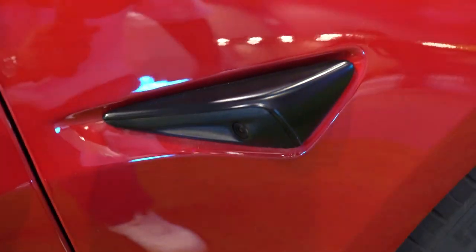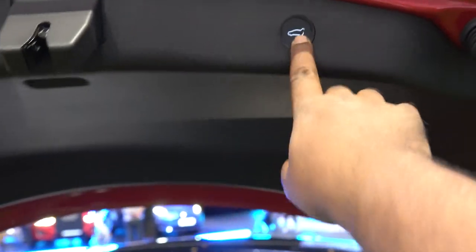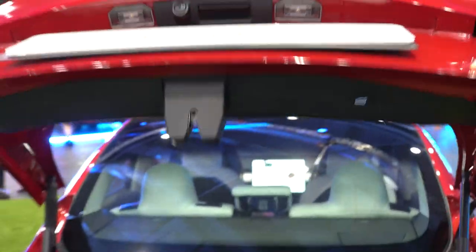That's cool. This red with the black handles, and it comes with smoked out indicators from the factory. That's really cool. I don't know if this is factory spec. Carbon fiber lip at the back. And the boot space, holy hell, someone can literally live inside. It's like a tiny room. You put the back seat down, you can sleep here. Alright, let's close this up. Thank you.